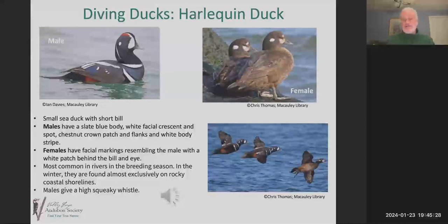When it comes to identifying the males, they just really stand out with those blue bodies, the blue head, which is offset with those white patches, both at the cheek as well as down around the neck and the body. Just a stunning duck all the way around, as well as I forgot to mention the reddish tone towards the tail. Mostly found in rivers in the breeding season, and mostly coastal. These are guys who are eating shellfish and things like that.